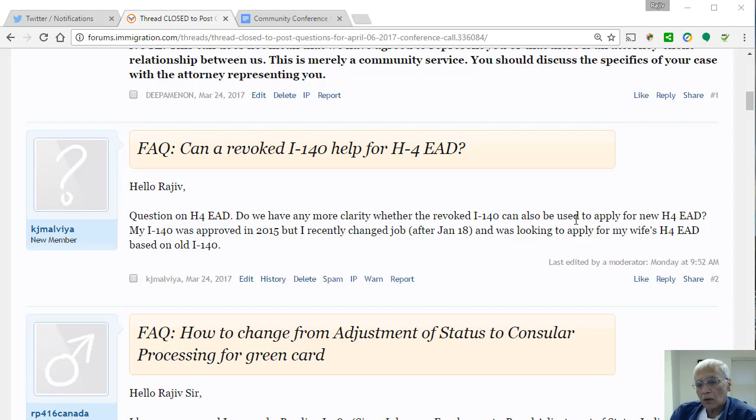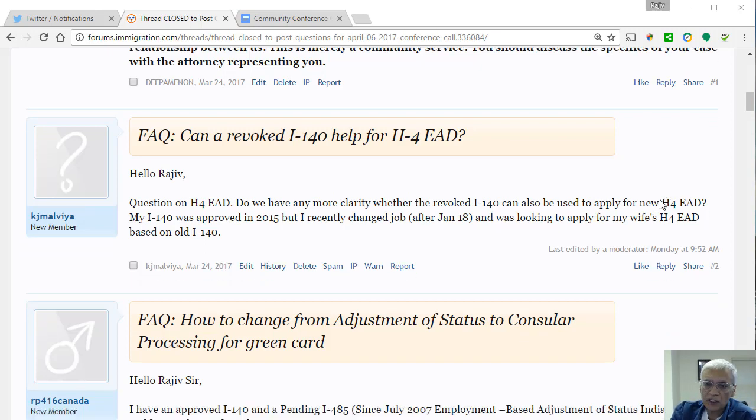Now, one more thing to consider is this. For an H-4EAD to be applied for or extended, it is not necessary that you have a particular I-140. Any I-140 works. So if you had two or three I-140s approved, two are revoked and one is still unrevoked, you can use that. Press star 5 if you have a follow-up question on this. Star 5 if you have a follow-up question.